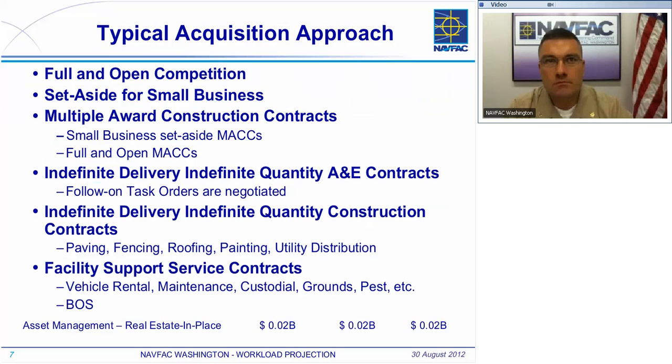Now we'll talk through some of the acquisition approaches that we're looking at here at NAVFAC Washington. First one is full and open competition. Many projects, if we put them on the street, we will be opening those up for any contractors that have the right skill set to place bids upon those. We will also have projects that we are going to set aside specifically for our small businesses to target those small business goals that we talked about earlier.